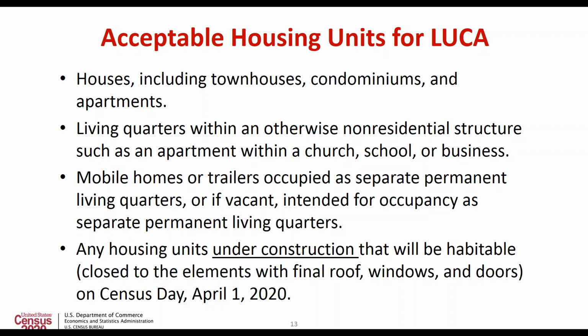Herb asks, what about a homeless site as a definition of a housing unit? Yeah, that's an excellent question. So thank you for bringing that up. That's actually out of the scope of LUCA, but Census does have a separate operation to deal with homeless. So closer to, actually during the census, closer to April 1st, 2020, we're going to be working with soup kitchens and homeless shelters and organizations all over the United States that work with the homeless population to find out where their local homeless populations tend to congregate.